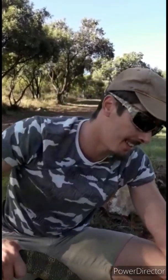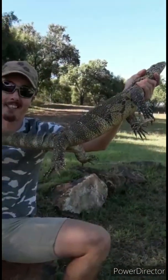So day number 9, I was wondering what I'm going to do today when this morning I was having my cup of tea and then out of the corner of my eye I saw Caesar go running past chasing something. I managed to get to it before he did. So this is our topic of the day, a water monitor.